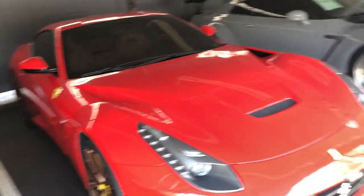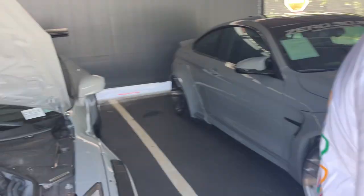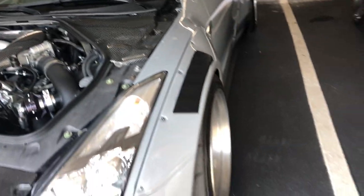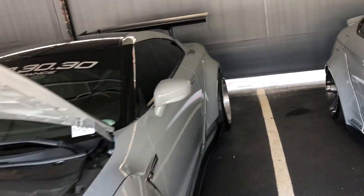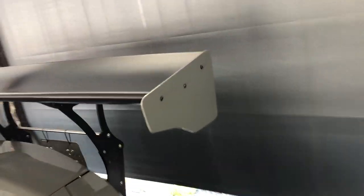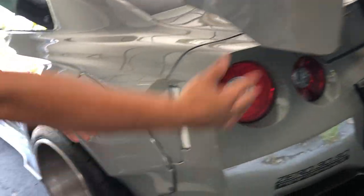Upgrade. Check this out, guys. This is a masterpiece. Wow, this is beautiful. Wide body GTR. Look at this, guys. This is beautiful. Look at the wing, guys. Look at the wing on this car. Talking about downforce, right? The tires, everything.